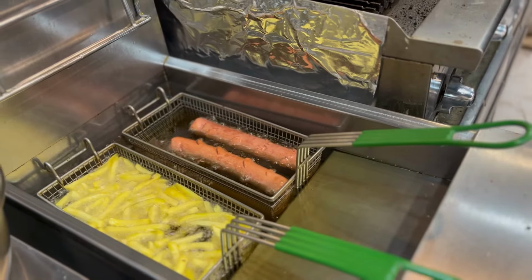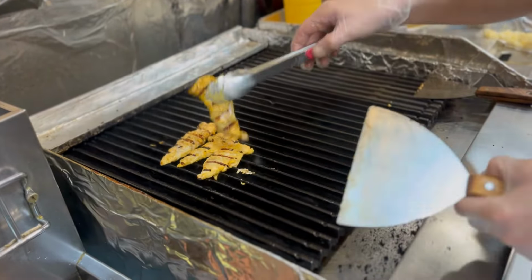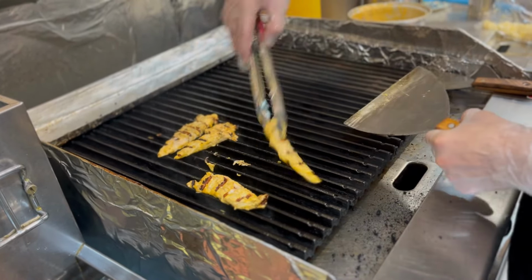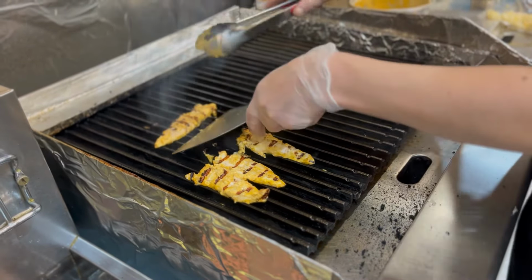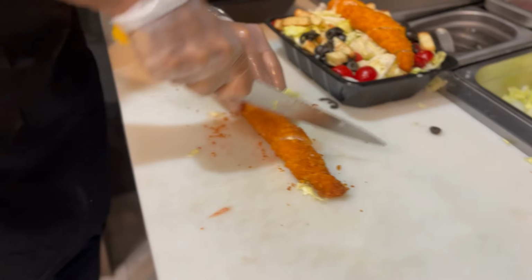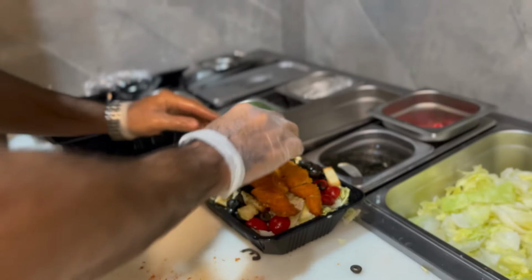Welcome to a day inside the fast food kitchen in Tehran, where I got a unique look behind the scenes. Today I will take you on a journey through the sights and sounds of this kitchen, where everything from sandwiches to pizza to salads is prepared with care. Let's see what goes into making some of Tehran's favorite dishes.